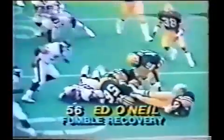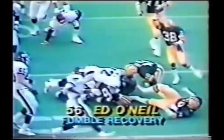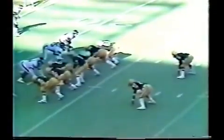And one of the biggest shortcomings in pro football is how to recover a fumble. Most of these guys don't know how to recover a fumble. The Packers got it, turned the ball game around now. Great field position. Let's see if he throws on 1st down. So 1st and 10 on the Giant 23. Phil Simms fumble and the recovery by Ed O'Neill.